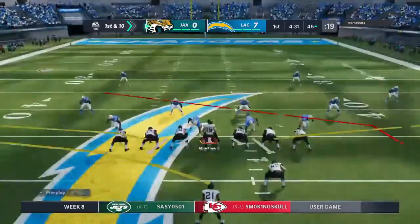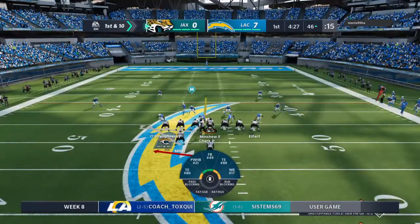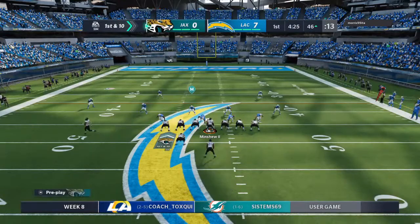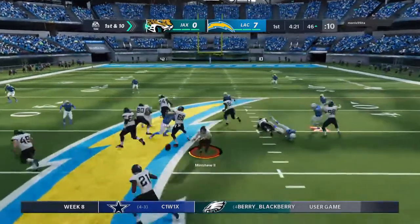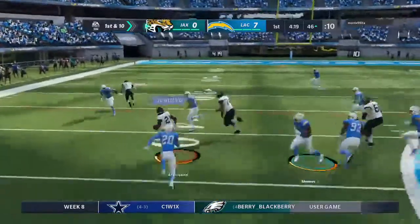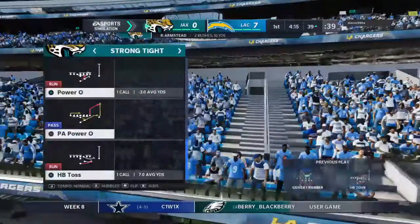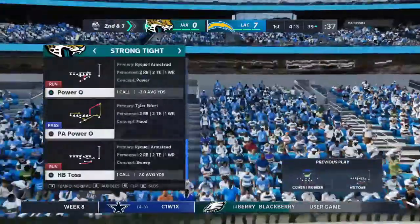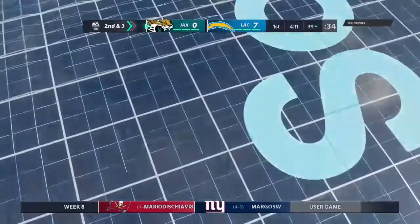So from Charger territory now, here's a 1st and 10 at the 46. Now a toss to Armstead, as he's got this down inside the 40 to the 39. Armstead, solid run on first down. Gain of 7 leaves him with a 2nd and 3.